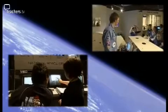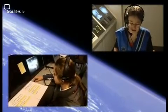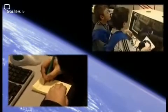Not only do you have two groups separated effectively by the void of space, they only have really two main lines of communication. A communications officer who does verbal communications and a data officer that does written communications.